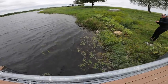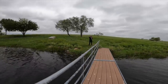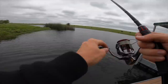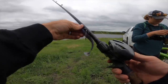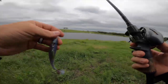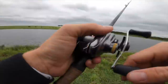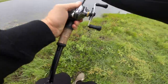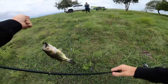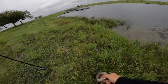Oh, good one. Hey! Nice. Well, Devin's on in the first few casts over here, right off the dock. Or she was casting towards the dock from the bank. I'm casting off the dock. All right, first cast when I switched to what Devin's throwing, I got him. All right, well, that's how we start things off at the Blue Bonnet Ridge property, second pond.